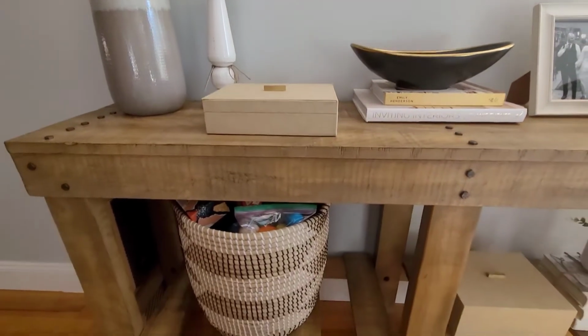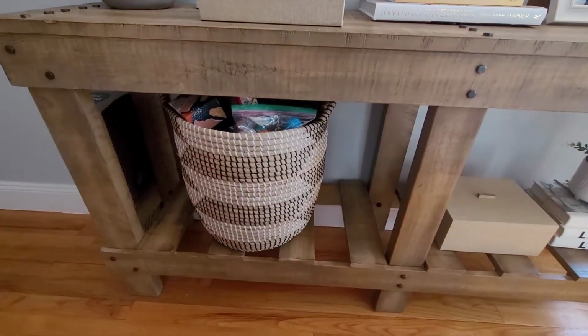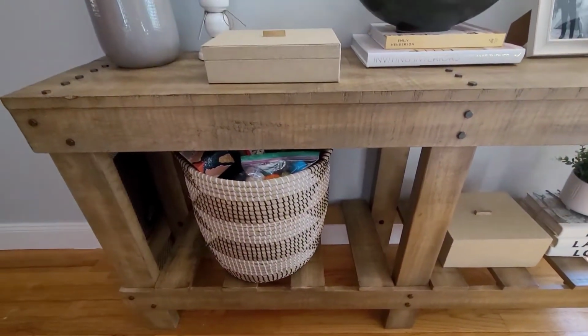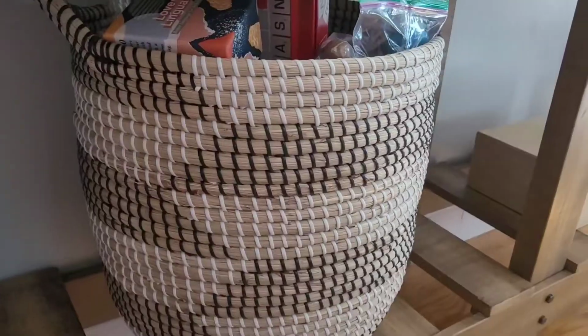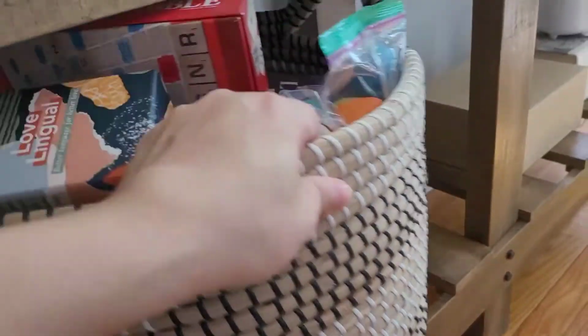And underneath, my husband and I love to play games. We have game nights where we have dinner and play games. This basket I got at Home Goods, and it was just a perfect size and extremely sturdy, and it fits all of our games in here.